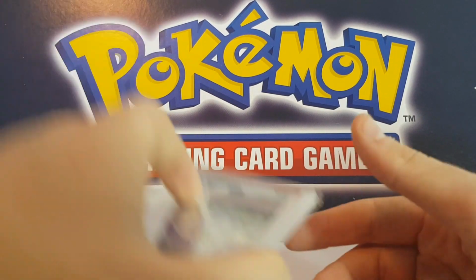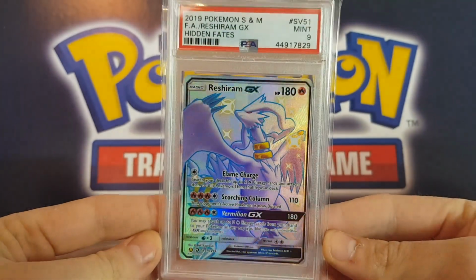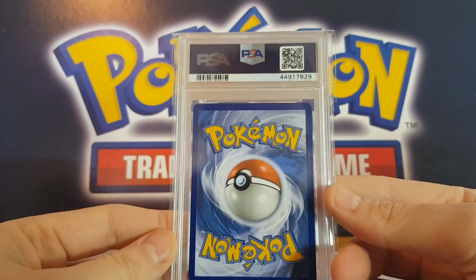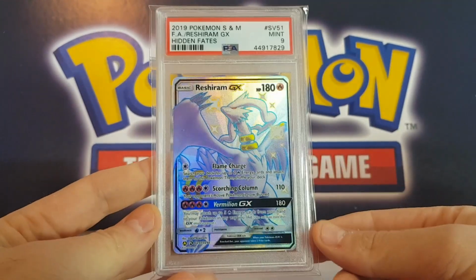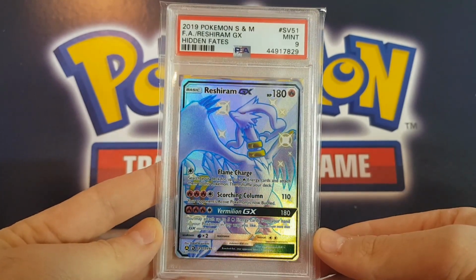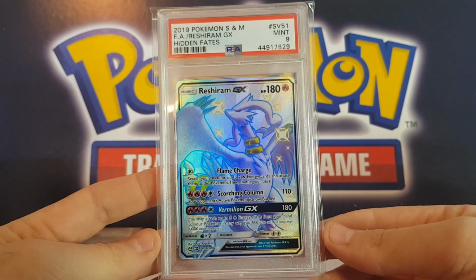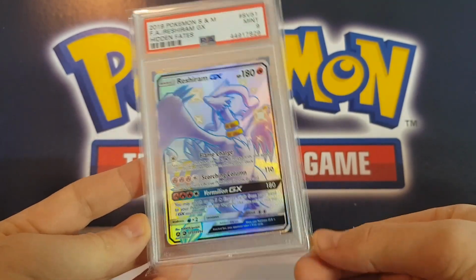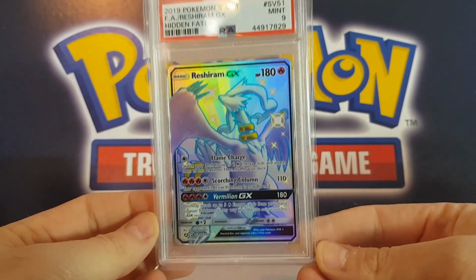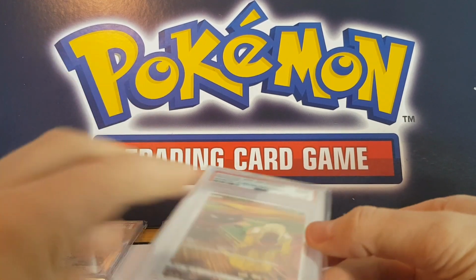Lovely card. We got a lovely Hidden Fates Reshiram GX here. It's quite easy to get 10s, but sometimes you get the odd 9. But I think they're still worth getting graded in the long term. People love shiny Pokemon. Hidden Fates was extremely popular, and yeah, any of the legendaries. I'm not sure about the prices of all of these, but I imagine they'll be worth at least 50% on top of the ungraded price for a copy. So yeah, because Hidden Fates is still quite new, and we don't have that much sales data.